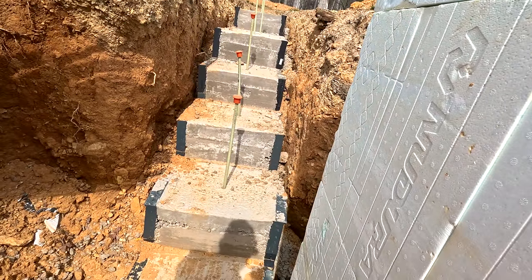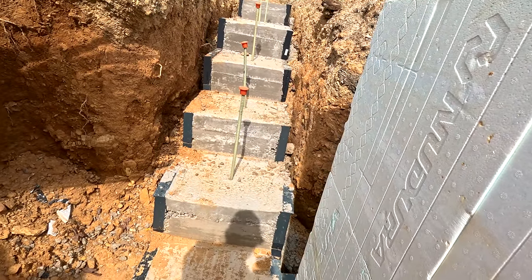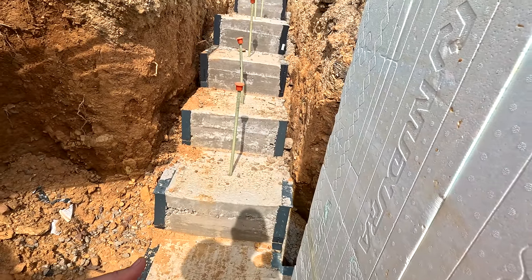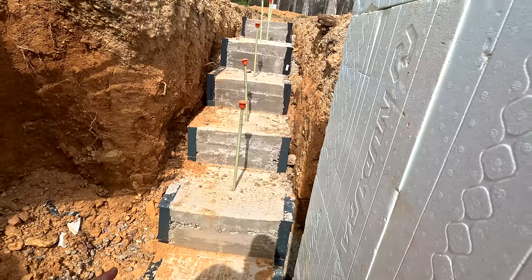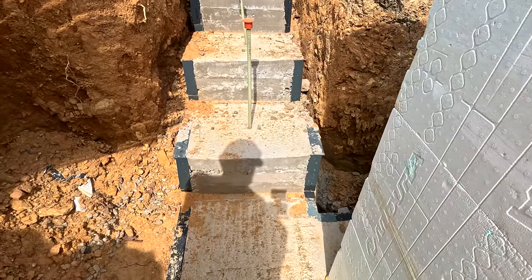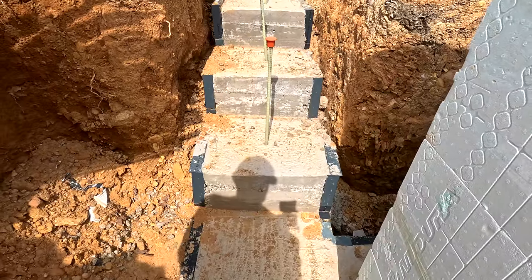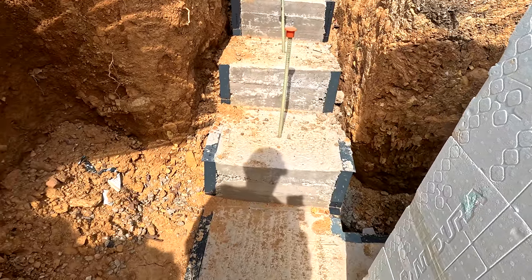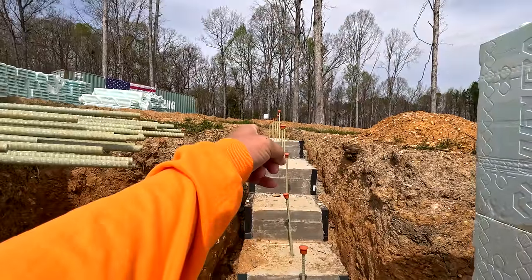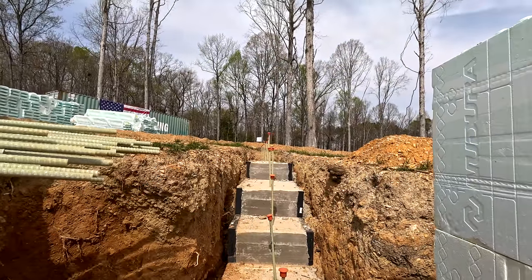We were talking about just stacking a block next to it and tying it in, but I feel like that's going to be too far in. So we've got to do some measurements here. This is supposed to be the... where do they do that? So that's the corner of the foundation, 24 inches.